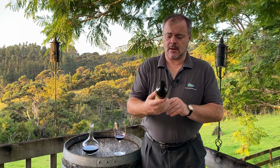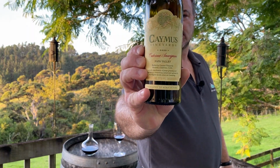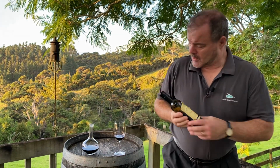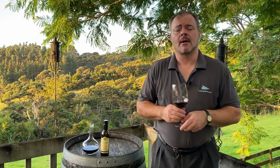Today I'm taking a look at a Napa Valley classic. This is Caymus Vineyards 2020 Napa Valley Cabernet Sauvignon. So this is their standard bottling as opposed to the special selection, which is a more expensive wine.